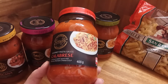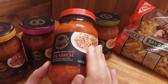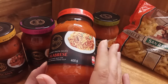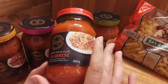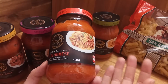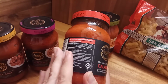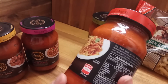The sauces do lend themselves to different shapes of pasta, which is somewhat indicated on the front, but it also depends on what you intend to do with the sauce. So if you want to mix it with a meat, it may be a bit different which pasta would be best. But we probably won't go too much into that right now.